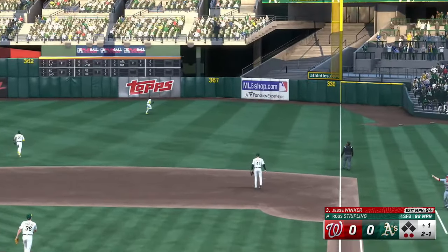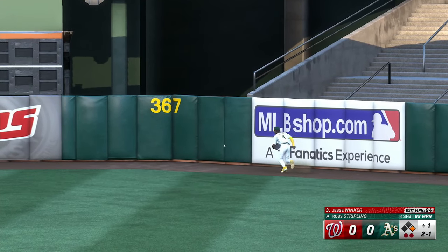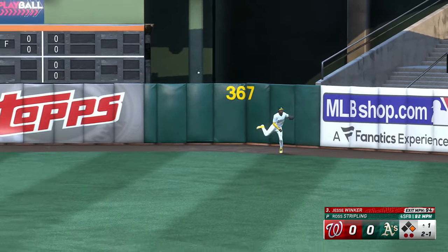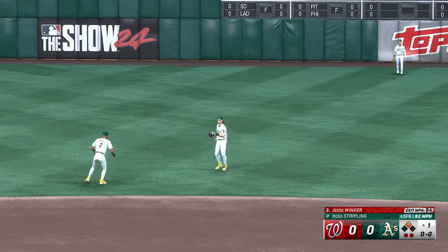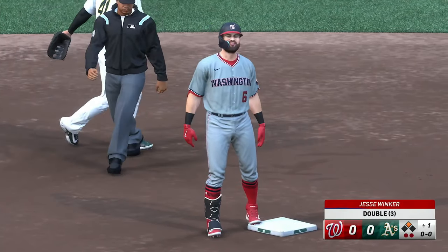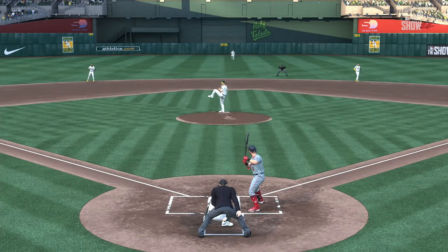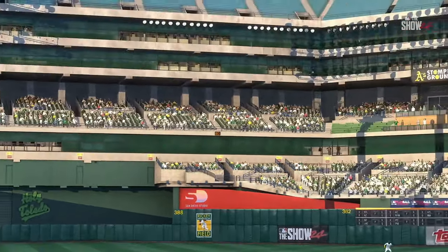That one blasted deep to right. Butler reaching back towards the wall. Dives, but it falls. And now it looks like extra bases. Safely into second. He's got a double. Showed some really nice patience in that at bat. Worked himself into a good count. That pretty much split the zone down the middle. And those are the ones where you've got to make them pay.